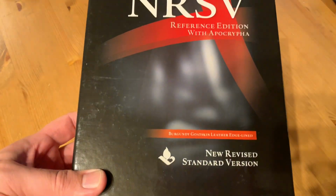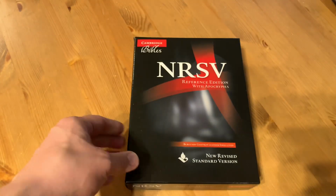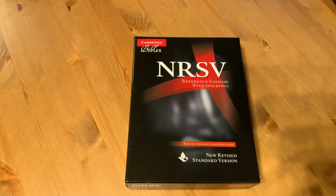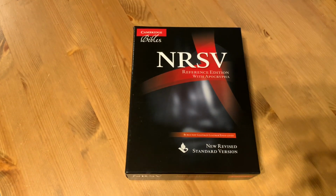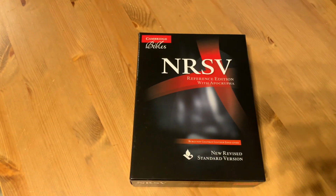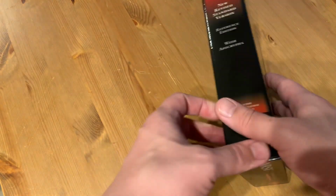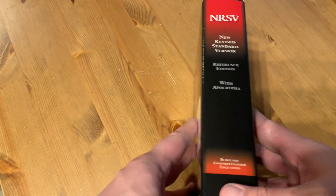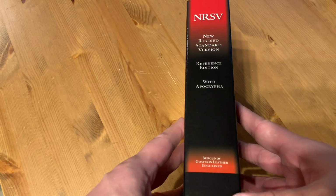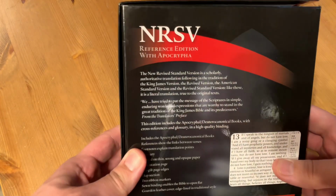So the New Revised Standard Version, so far, I'm okay with it. I know there are a few spots where I might not like the gender choices the translators, the people who made the Bible, made. But I like to use a lot of translations, and I'm excited to have a Cambridge that has a leather liner.